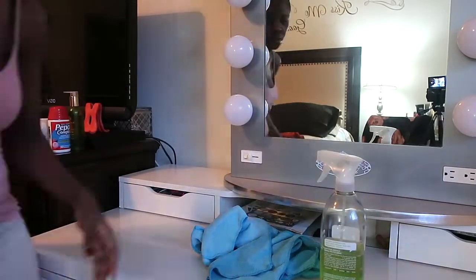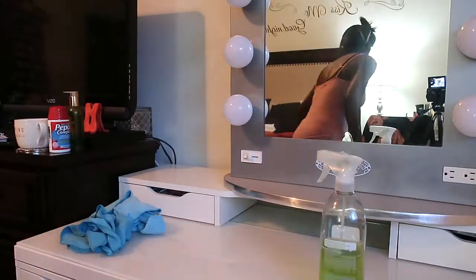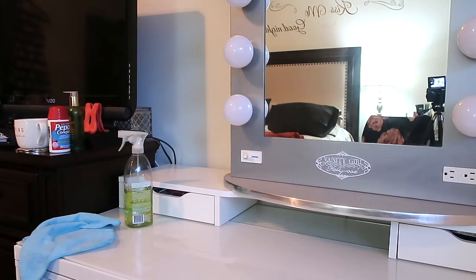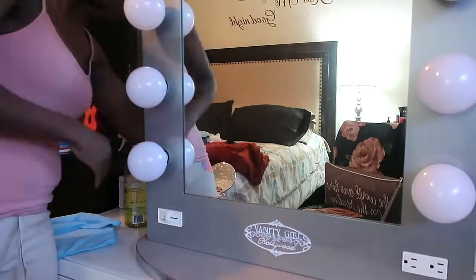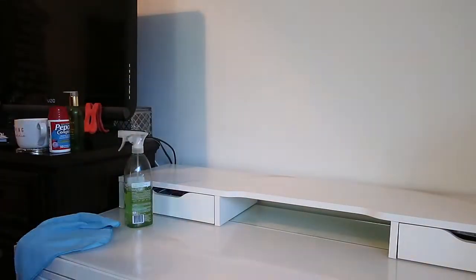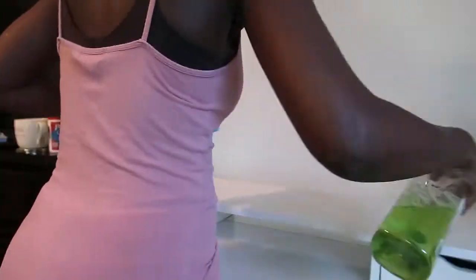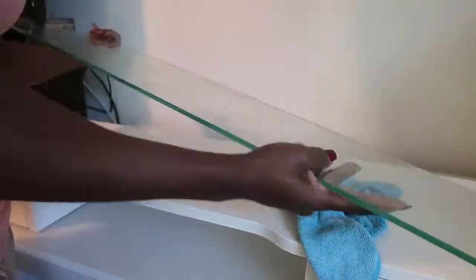Everything will be listed down below for any products that I've used. But this is pretty much how I use everything on a daily basis. Now I do wipe down the vanity at least once a week, sometimes twice a week. That mirror is very heavy, so I recommend getting somebody to help you with it. As you guys remember, I did go ahead and get the shelving tower unit. It could be taken off or added at any time. It could actually be hanging on the wall, so I decided I needed to clean that.